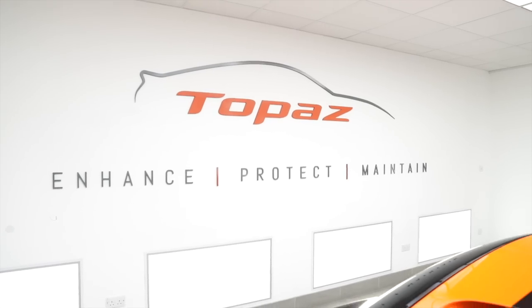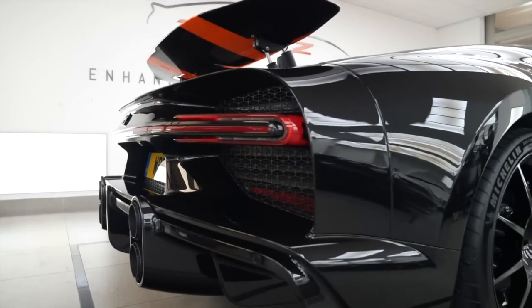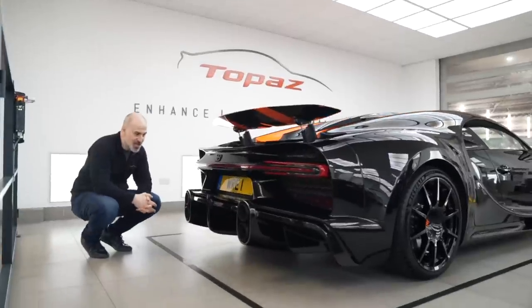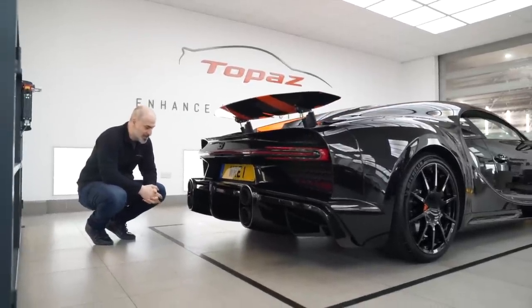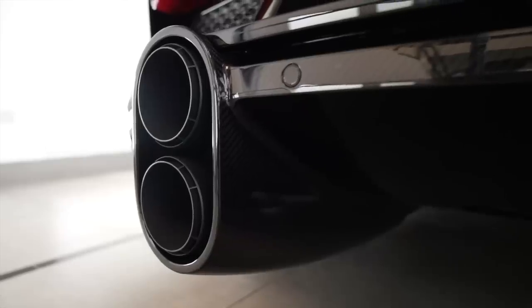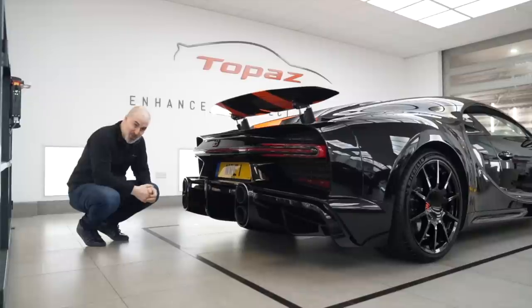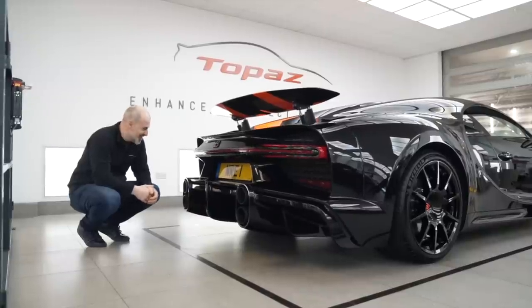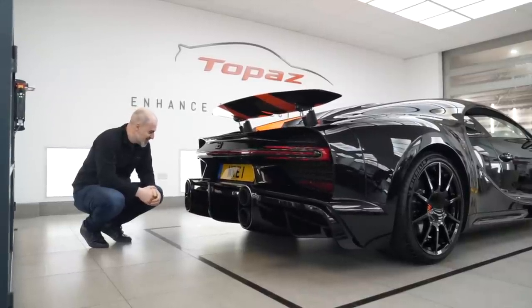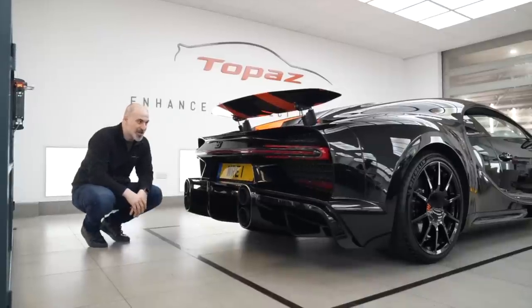And obviously the back, if you guys are familiar with the normal Chiron, this is totally different. It's got six exhausts. I know you're thinking, oh, there's only two there each side, four in total. No, there's two more underneath the diffuser just to make sure all those exhaust fumes are coming out properly. Honestly, incredible. No matter what angle you look at this car, it's just beautiful in so many ways.